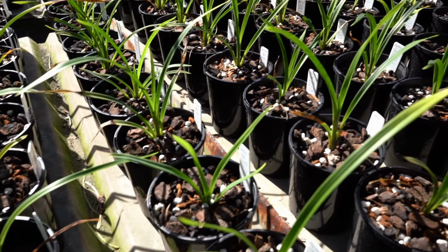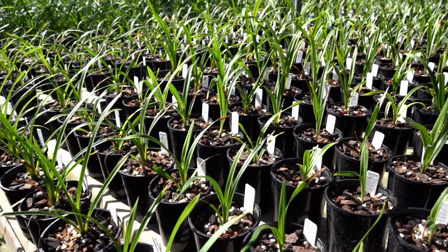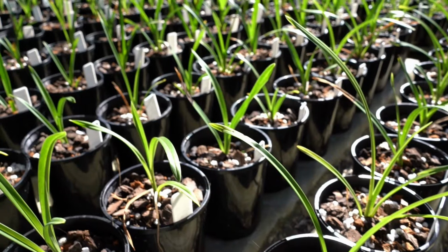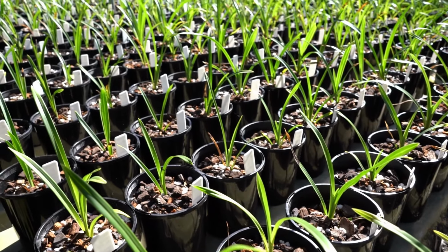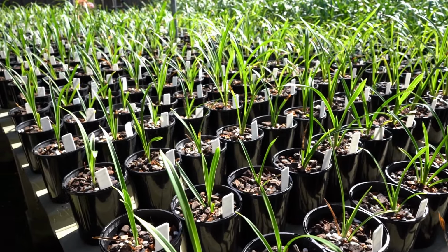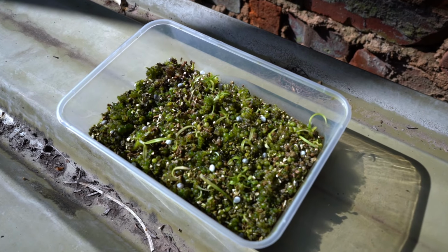The newly planted seedlings are doing well. It is a sight to behold. The protocorms aren't doing much. Eddie decides to keep the lid off. We'll see what happens.